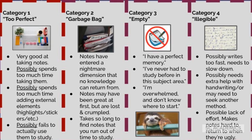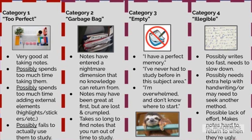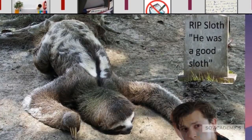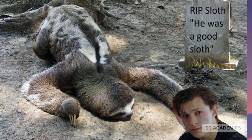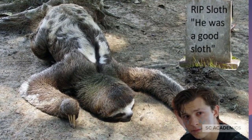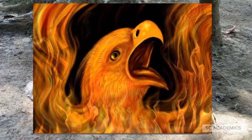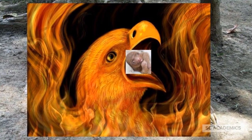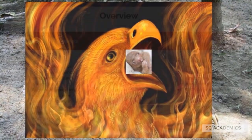The good thing for people falling into all these categories or having all these issues is that they are things that are very easily conquerable. Even the person who is a sloth and doesn't want to do anything can change. Rise from the ashes like the phoenix and become a baby sloth with tons more energy.